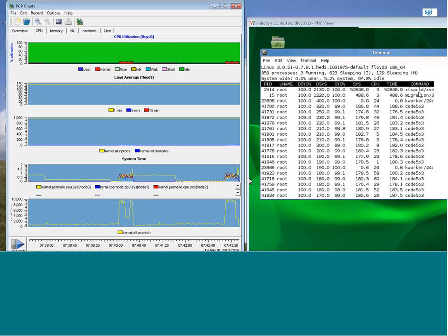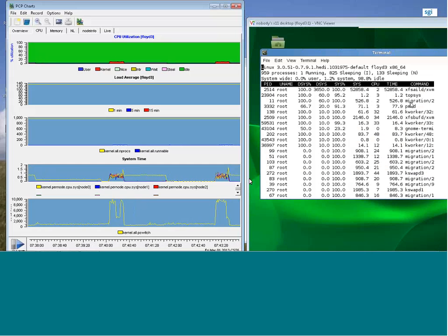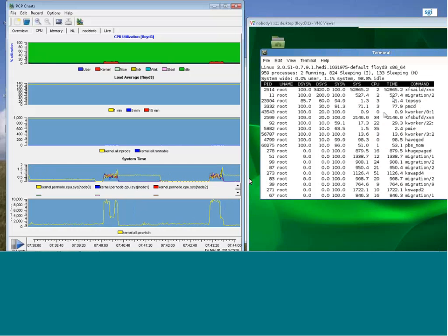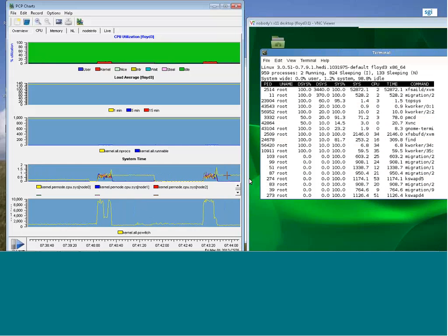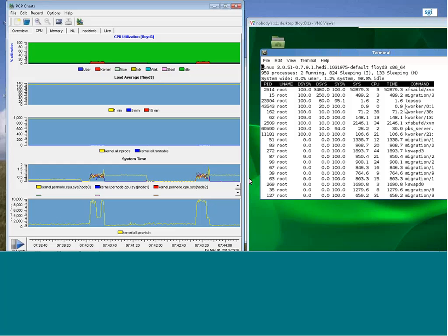And now we're into, oh, there's a migration thread running. Migration thread. Well, that migration thread, however, is on CPU 0. I've got a worker thread here running on CPU 0. Waiting for that system time to go away. Again, I'm trying to correlate what's going on with this little yellow thing up here, system time on CPU 0. But I'm seeing CPU 2 being busy from that migration thread, and then a kworker thread, an interrupt handler thread on 0.